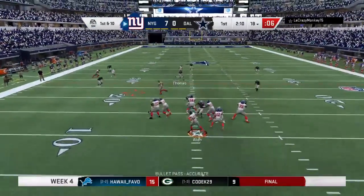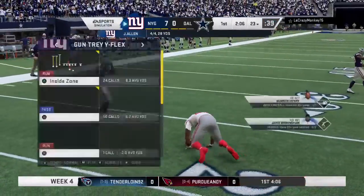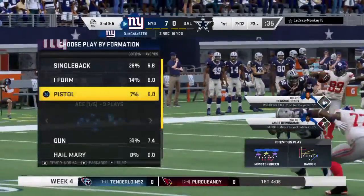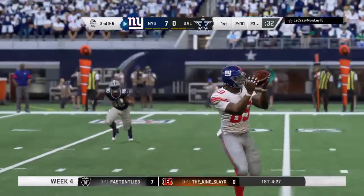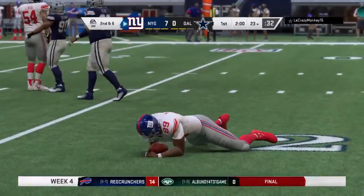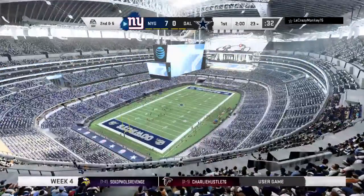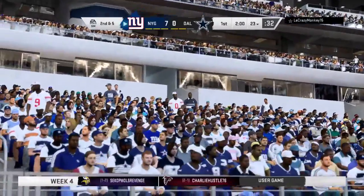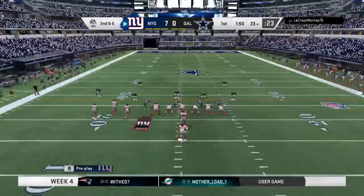On first down, Allen. It's a short one here, complete to the tight end. And they'll get him down here at the 23. 5 yards on the catch there, brings up second down at the 23-yard line. Second and 5 after the 5-yard completion on first down.